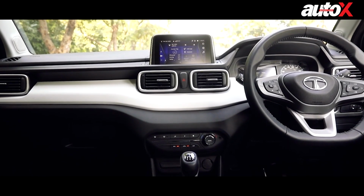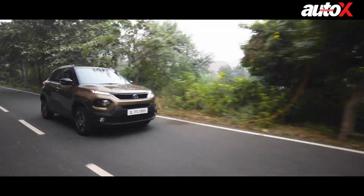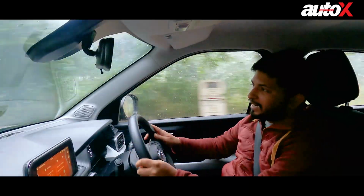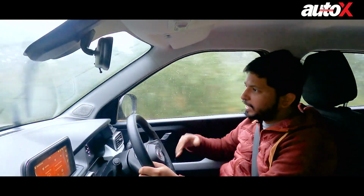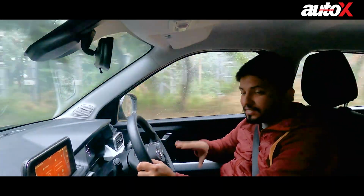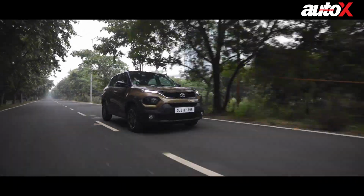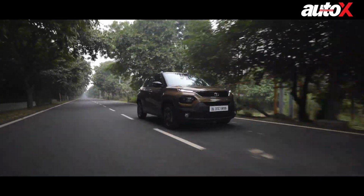Now, where the Punch absolutely trumps the Altroz is actually in the ride and handling department. Well, of course, you'd think the Altroz is a low-slung premium hatchback, so it might handle better. Well, of course, it is a great handler. It has a great balance. But then when you drive it back to back with this thing, well, this feels much better.